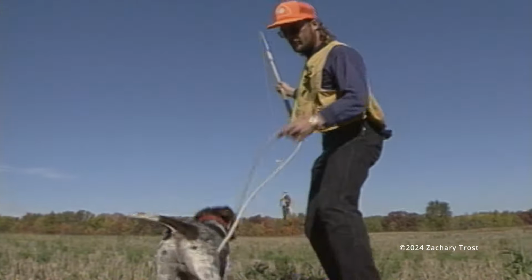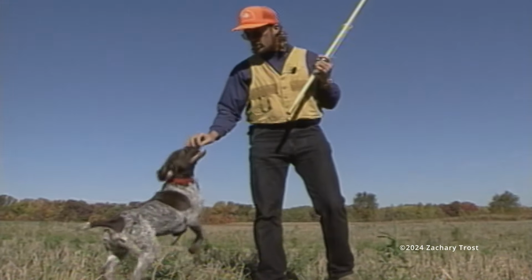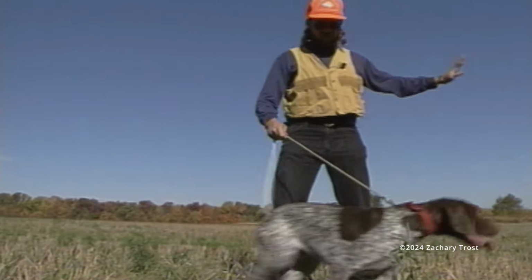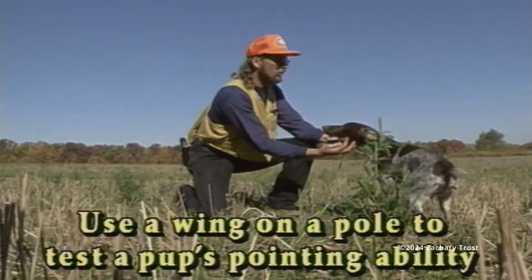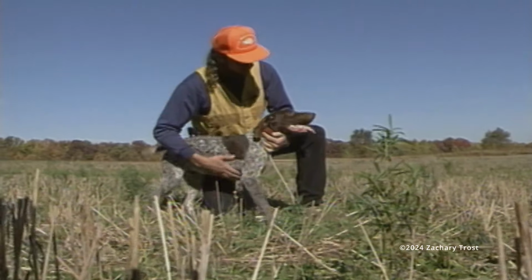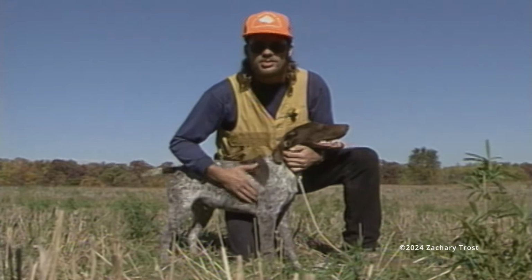Now you want to do that with your new puppy. Between 8 and 10 weeks, they should be pointing if they've got a strong pointing desire. Once you've done that and you see your dog will point, take this pole, take this wing, and throw it away. Don't use it anymore. You don't want to overdo that. That's mainly what that's for, to see that a dog will point and has a pointing instinct. After that, normally this puppy at this age wouldn't be seeing that. And I think that's why he's seen it before and he's chasing instead of pointing. He's losing that point. And that's what happens if you overdo it.